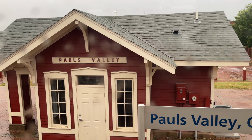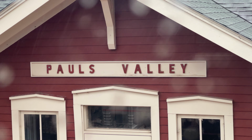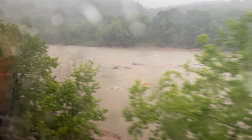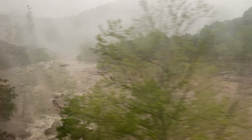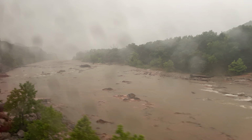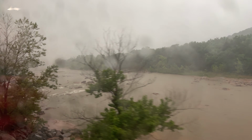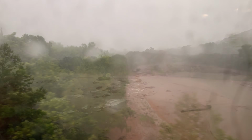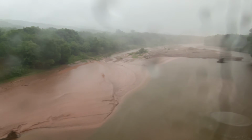The weather continued to drizzle down as we made our brief stop in Pauls Valley, number 2 of 5 on the day. Heading south, the tracks follow the banks of the Washita River. What would normally be a picturesque pass is sullied by the weather, with the water now brown from all the surrounding runoff. We eventually part ways with the river, but not before crossing it one last time.